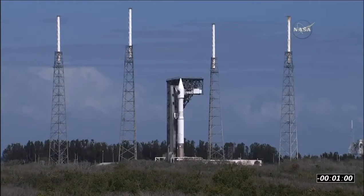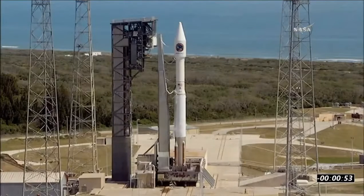Rock, report range status. Range green. 54. Range is go, including weather. Final go, pulled at 25 seconds. 40. Stable at step 3.